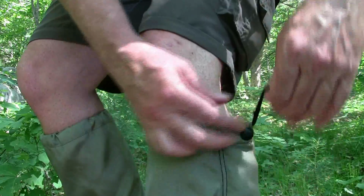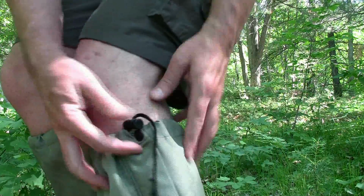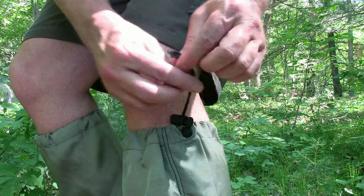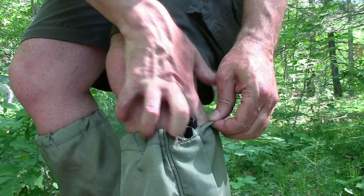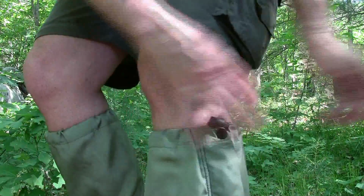There's a little clip at the front to clip onto your boot laces, and that's about it. Once they're done up, there's a little drawstring to cinch it up around the top of your calf, and a little tip I'll give you is make sure this string is tucked well inside so that it doesn't catch on the vegetation and pull open.